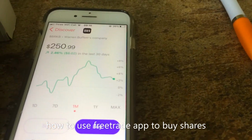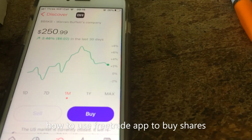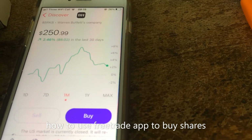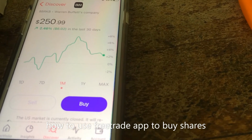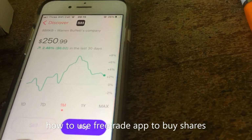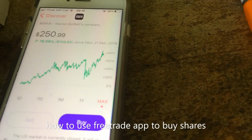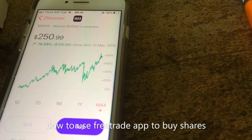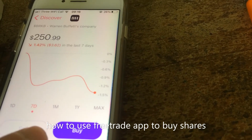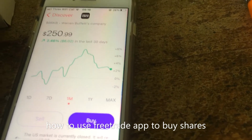Berkshire Hathaway, run by Warren Buffett, by buying just a fractional share for £6, you're having access to all these great companies, and as I said, the track record of Warren Buffett and Berkshire Hathaway is very, very good. This is the way the fund has performed since it opened, and it's up 80%, and over 7 days it's down, but you take it as an overall. So this is a buy and hold share.